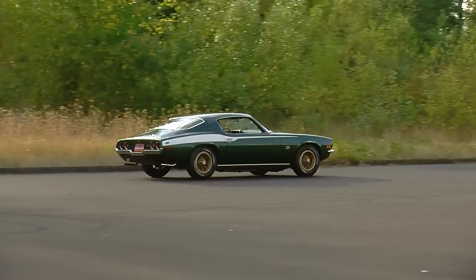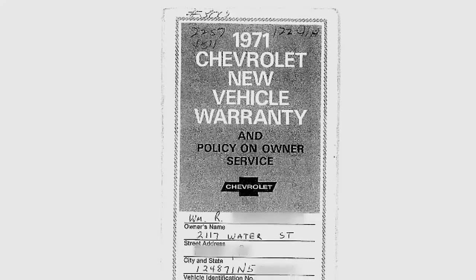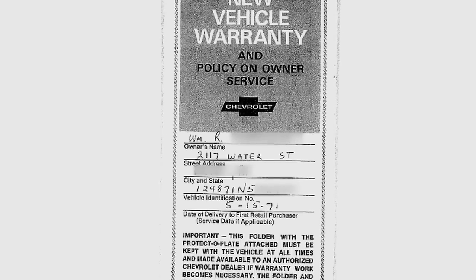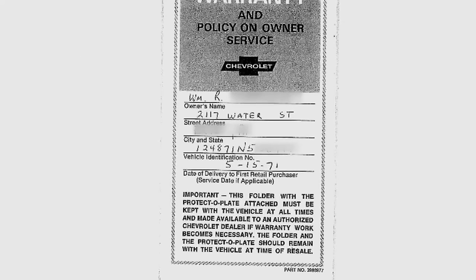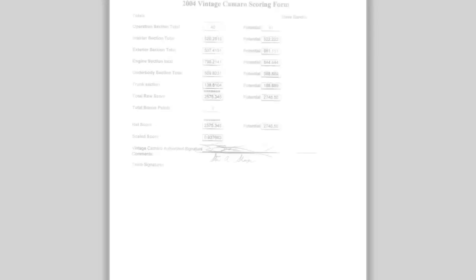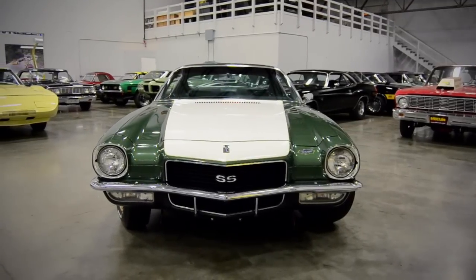The key to its authenticity is often the documentation, and this car has a lot of documentation to authenticate it as being real. They have the GM Protect-O-Plate, which was the little card that you would take to the dealer when you had work done on the car for warranty purposes. There's an original title application showing the original owner's name, and a whole bunch more paperwork that remains with the car today. So at any rate, the car is super, super rare.